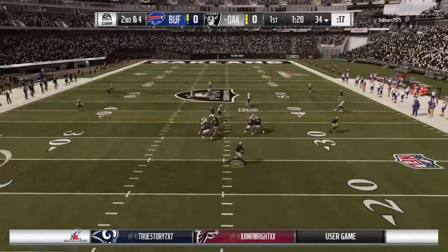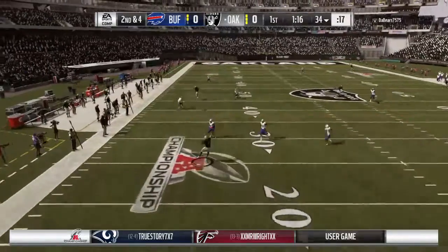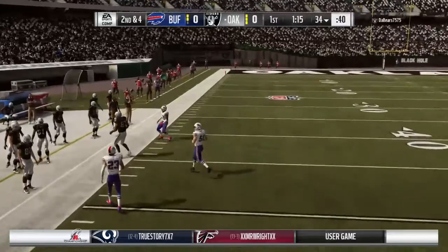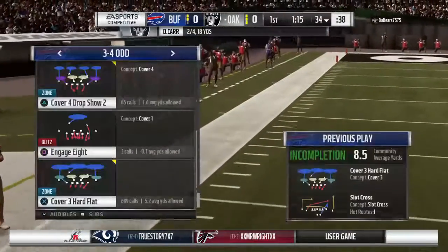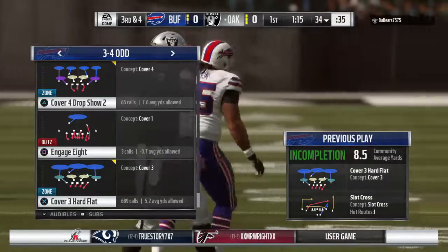On second down, here's Carr. Dancing to his left. Looking left sideline, but it's incomplete. Jared Cook, the tight end, was the target. And it's 3rd and 4.